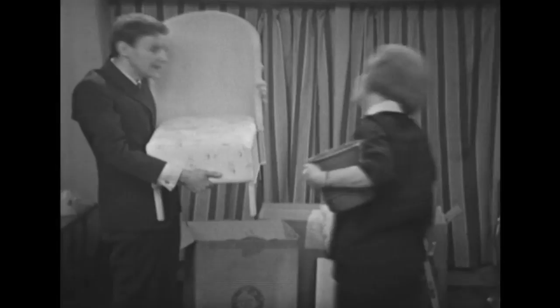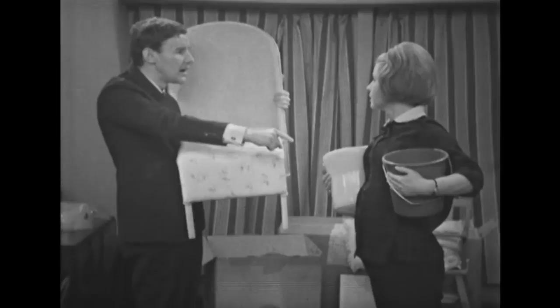Oh, what's that? It's a nappy pail, George. Now, yeah, well, that's a nappy pail. What's that? It's a bucket. What does it look like? It looks exactly like this. Without this.